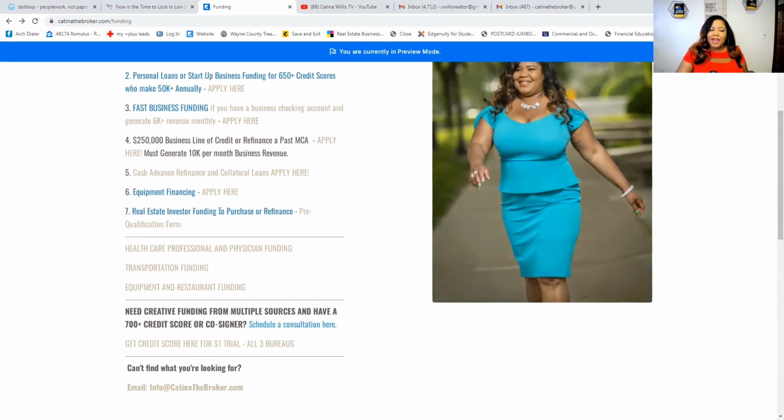So, and number seven here. Now, this is for real estate investor funding. Now, say you are looking to buy some real estate investment properties and you don't want to spend cash, you want to spend other people's money.